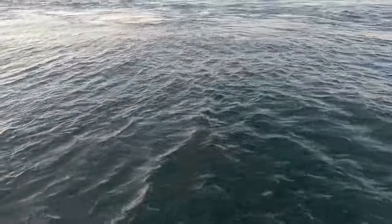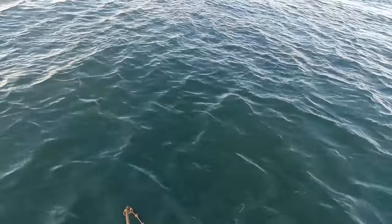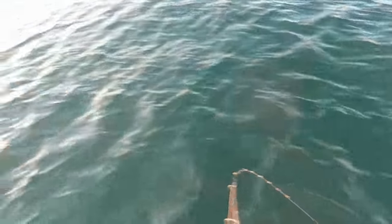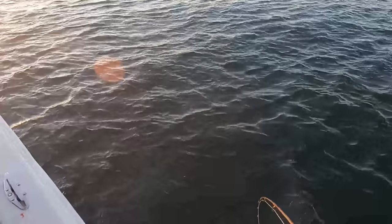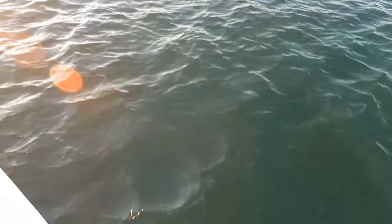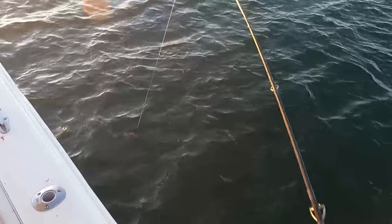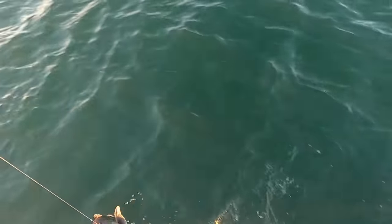I gotta switch my reel handle. This is pathetic. I can't reel with this hand. This guy will make it, except I can't reel him. Oh, it's a good one, John. It's okay, I just can't reel lefty. George, I'll measure him. You fish. I'll measure him. Nothing's gonna happen to him. I just can't get this fish up because of the hand on the reel. Yeah, this is a keeper. All right. Nice one.